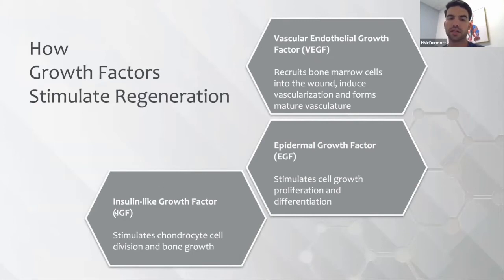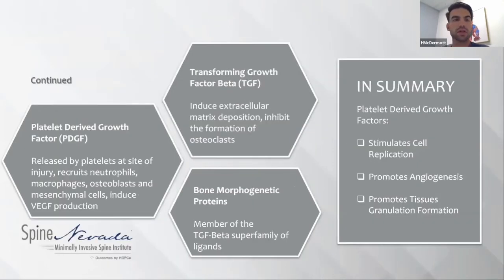Insulin-like growth factor has been shown in a lab to stimulate chondrocyte cell division. Chondrocyte cells are the ones that are in your cartilage and bone growth. Epidermal growth factor just overall stimulates cell growth and healing again within that inflammatory environment.